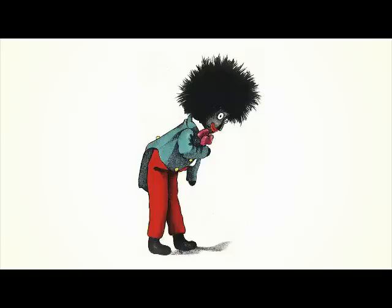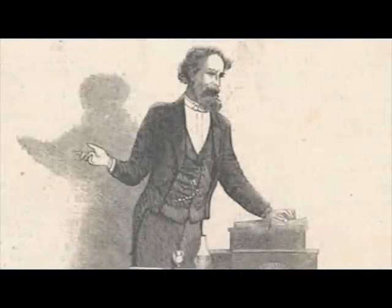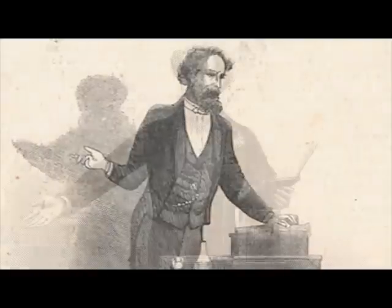With his oversized head and long hair, the Golliwogg looked just as outlandish to the Victorians. To British eyes, he was dressed like a fashionable Victorian gentleman of the time. He looked like Charles Dickens.